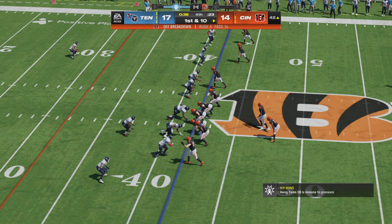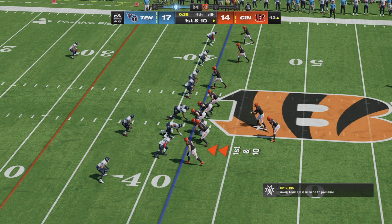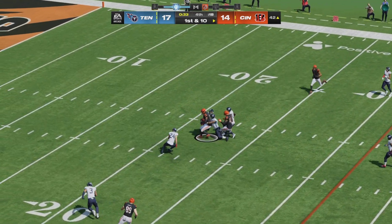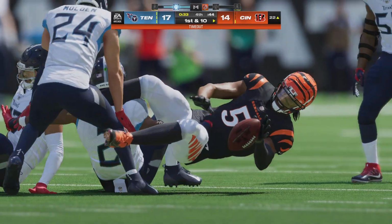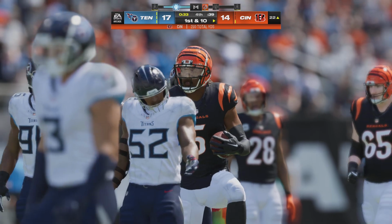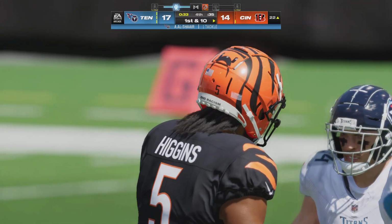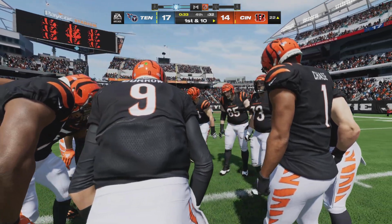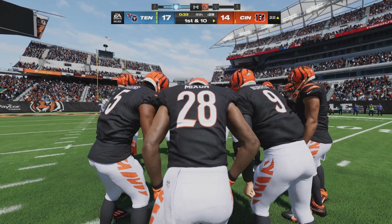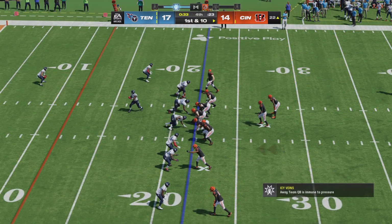Two timeouts still available in this final minute. It's first and 10 now. Burrow. And that one complete once again to Higgins. The Bengals going to use the second of their timeouts as the clock will stop with 33 seconds remaining. They'll come up first and 10 here.